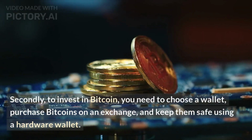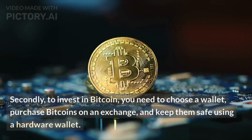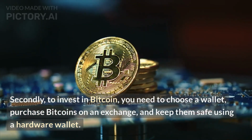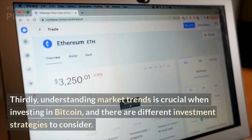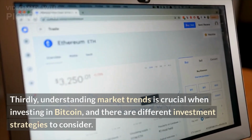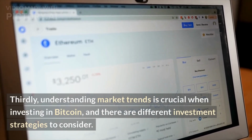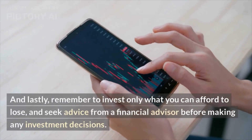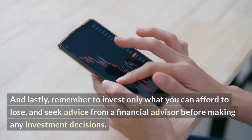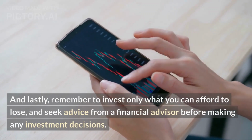Secondly, to invest in Bitcoin, you need to choose a wallet, purchase Bitcoins on an exchange, and keep them safe using a hardware wallet. Thirdly, understanding market trends is crucial when investing in Bitcoin, and there are different investment strategies to consider. And lastly, remember to invest only what you can afford to lose, and seek advice from a financial advisor before making any investment decisions.